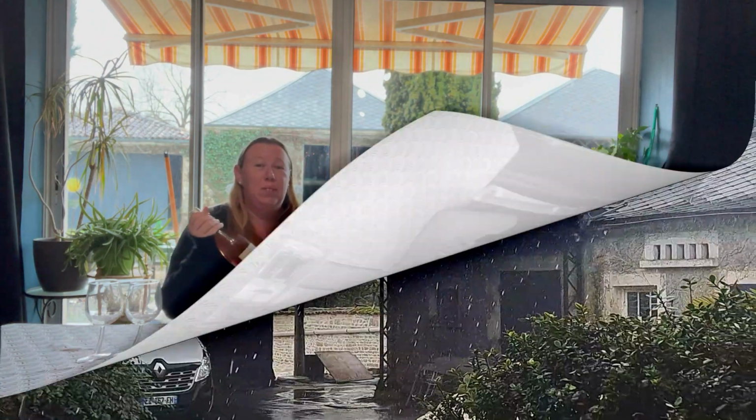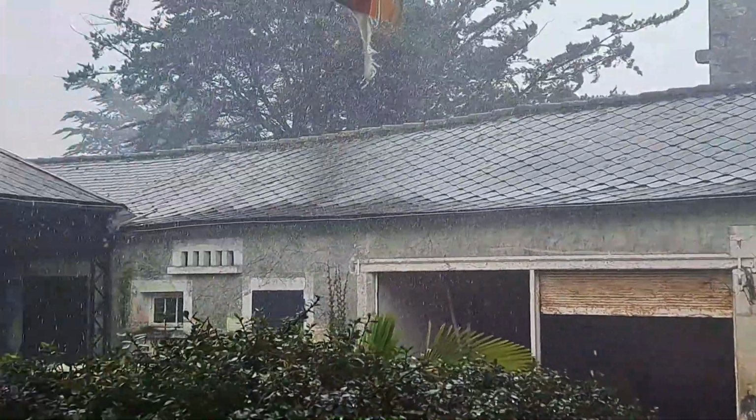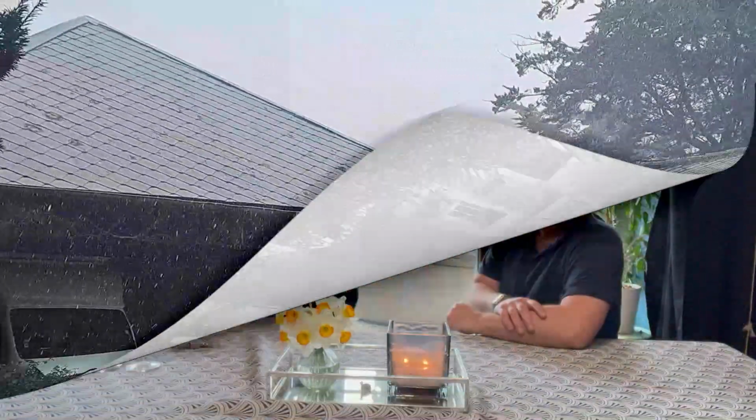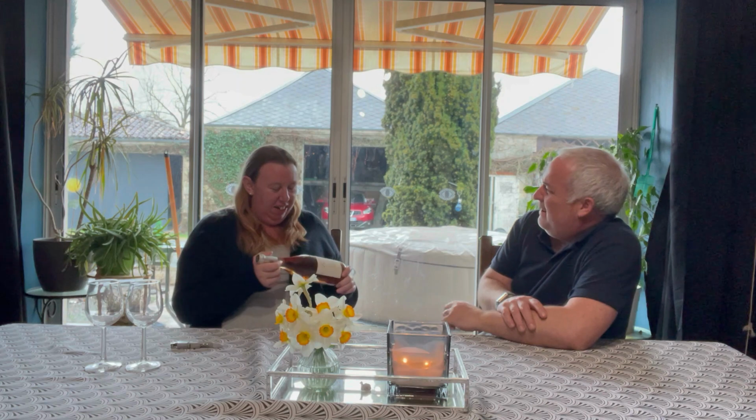Welcome to Wine of the Week, and we're back onto wine again. Oh, it's so lovely and sunny and not raining outside. We decided it was a Sunday, time for a rosé. Why not? Is it wrong to have a rosé? I fancied a cup of tea today, but we're back on the wine. So why not?